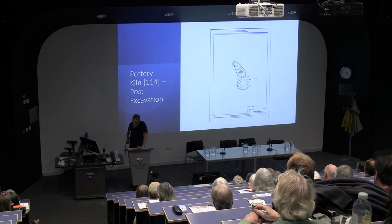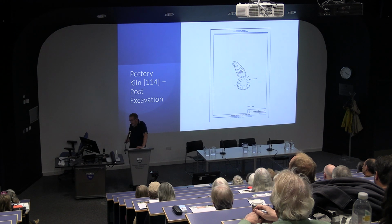A large amount of ceramic material was recovered from the secondary kiln. It was probably a lot of waste or misfired material, which was probably dumped there from another as yet undiscovered kiln. I'm guessing that there's probably more kilns in that area.